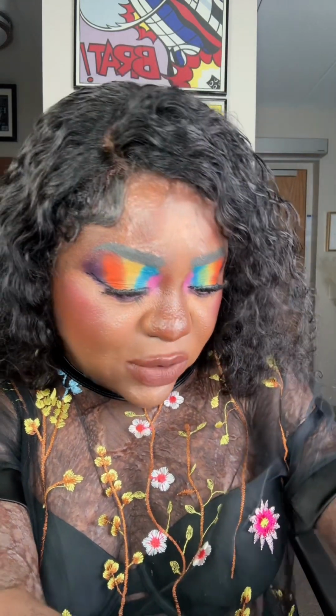The bottle is so heavy. Look how pretty that is. It's a pretty green. This basically smells like dessert. Oh my God. I'm not gonna lie, I tested it out already and some man almost followed me home. Smells like food, like it smells like dessert.